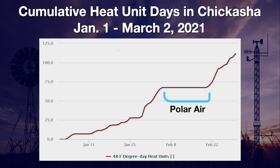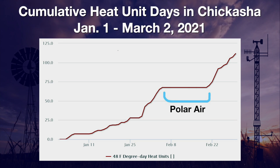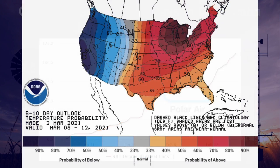This year could be interesting on alfalfa weevils due to the excessive cold air that we received a few weeks ago. This graph is the accumulation of heat units at Chickasha. Notice the flat red line where the cold air stopped alfalfa weevil development for 2 weeks. It looks like winter is losing its grip on the state, as the red colors on this map means warmer than normal air is forecasted for the state next week.